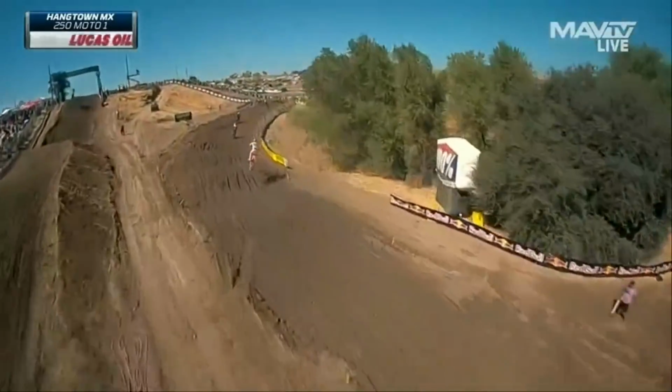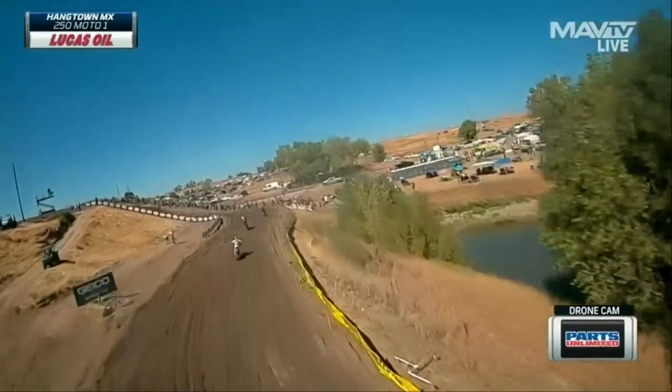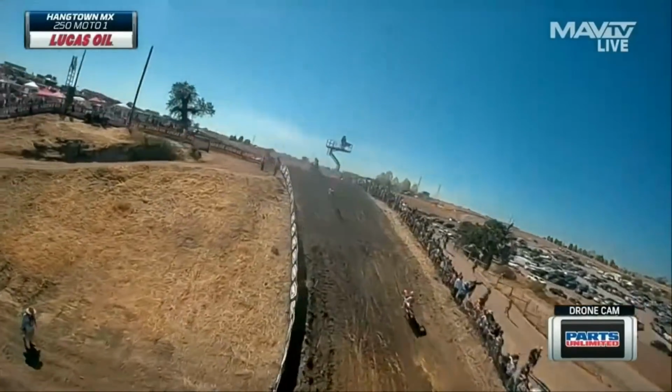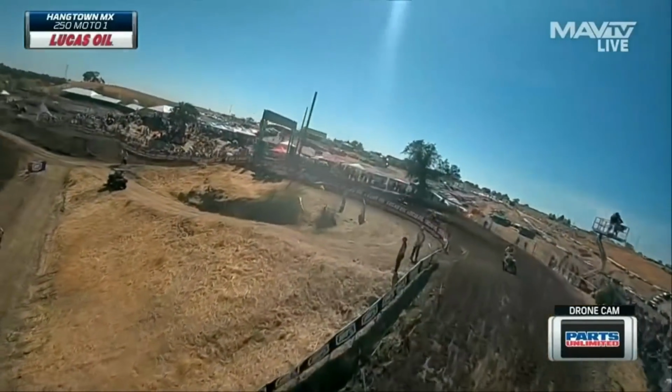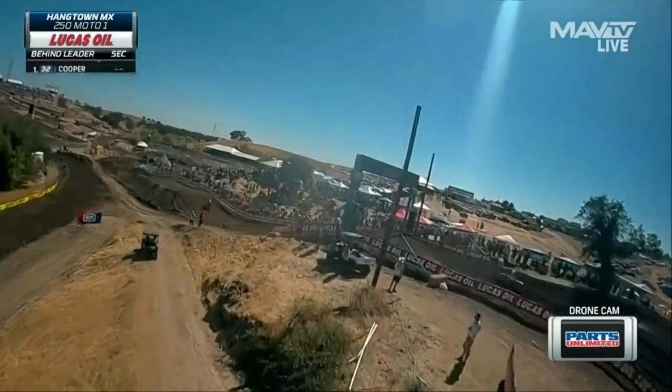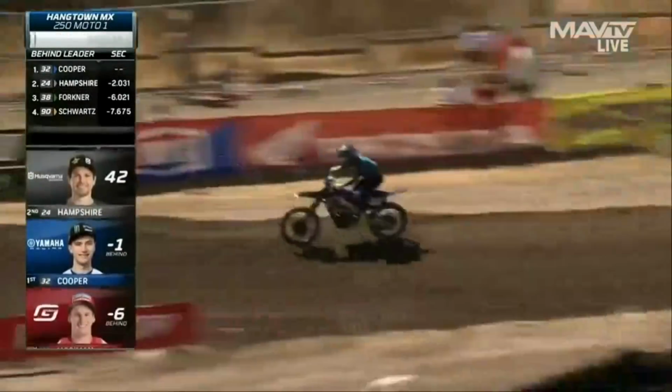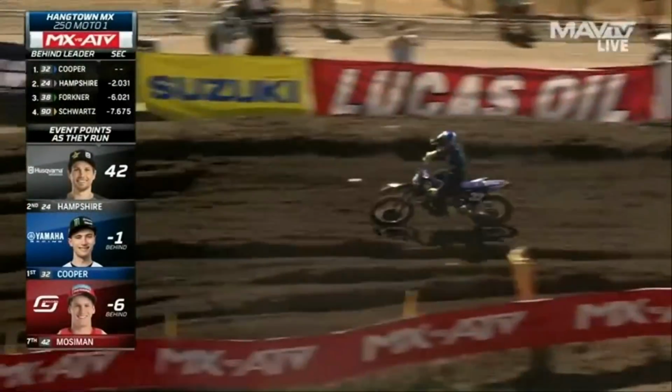Just a few laps into this first 30-minute and 20-lap moto. Only 7 minutes have clicked off. Watch our Parts Limited drone cam. Cooper has pulled away a bit now from Hampshire. Lead is about 2 seconds. Forkner third. Schwartz, Varese, Hunter Lawrence, 6th. Volan, Shimoda, Kitchen. That's your top 10 as we go back to our leader.